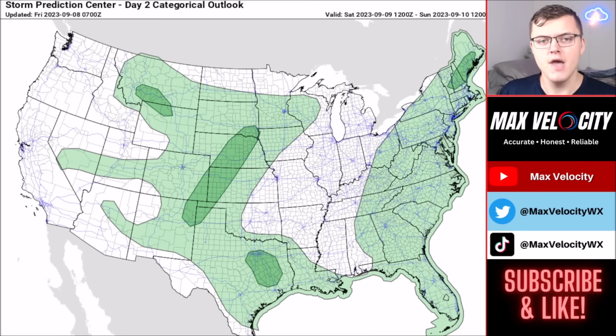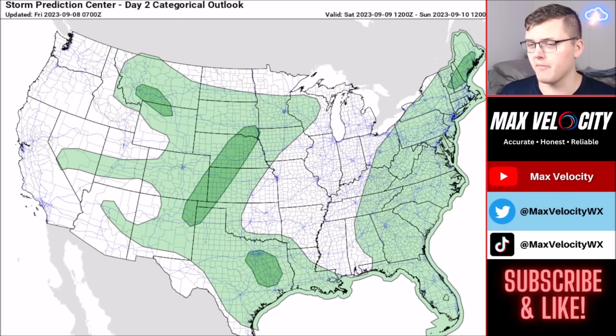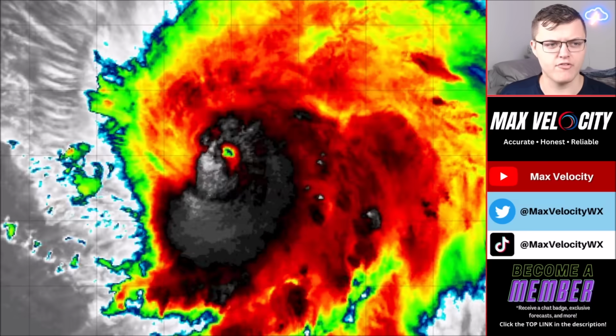As we go into Scary Storm Saturday, there's not really much to be scared about on Saturday. We have a few marginal risks of severe weather, one in the northeast, one in the southern plains, one all across the Great Plains, and one in Montana. Main concern across the board is damaging winds and hail. Nothing really that concerning for tomorrow. For Suspicious Storm Sunday, we have another marginal threat of severe weather. That is across part of the high plains, as well as the central plains. So again, nothing too crazy there.